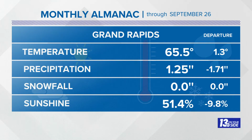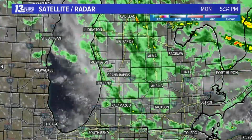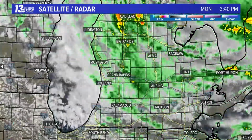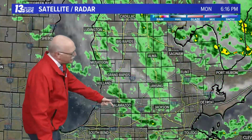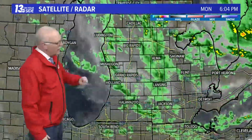So far this month, 1.3 degrees warmer. We still need more rain. We're 1.75 inches below average and about 10% less sunshine as we head into the latter part of the month. Again, some more scattered showers, heaviest coming down through the Muskegon area now, down through Kalamazoo. We've had a little bit of a break here in Grand Rapids, but it's all around this upper level low pressure system that's just kind of hanging out for another 24 to 36 hours.